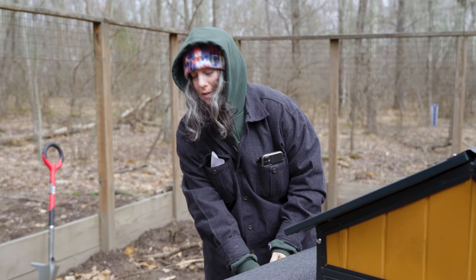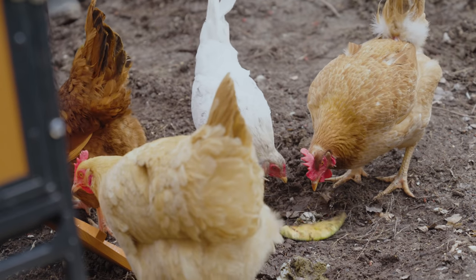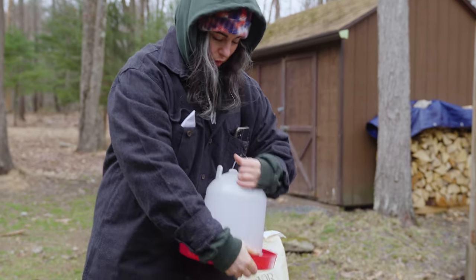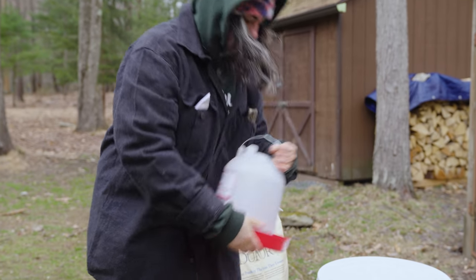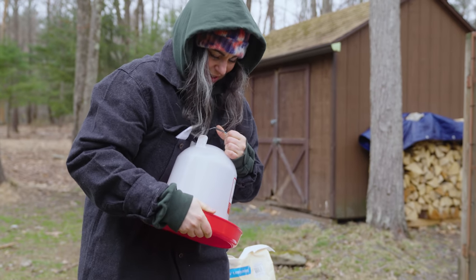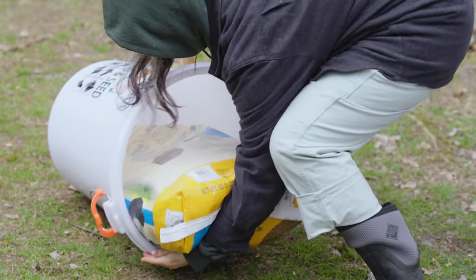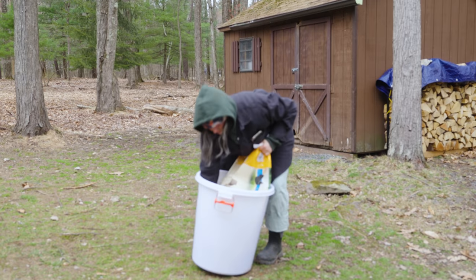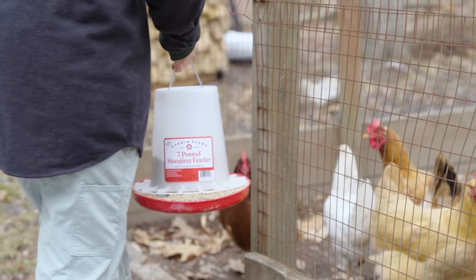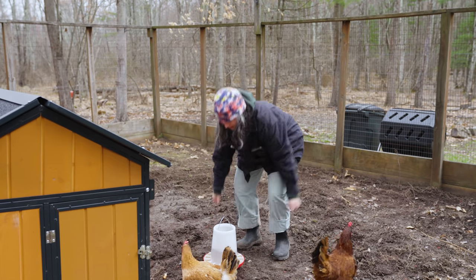So do I lock it every time? So you don't forget. Okay. I brought them some scraps, but I'm gonna go grab their feed. What are you doing, Claire? Trying to figure out how to fill this drinker thing. Oh God, I'll come back to that. All right, ladies, back it up, back it up. Here, oh God. Okay, there you go.